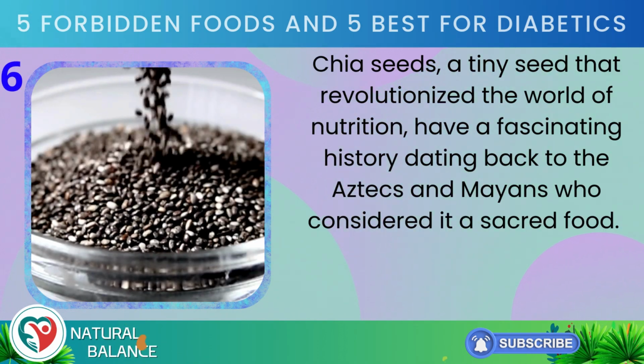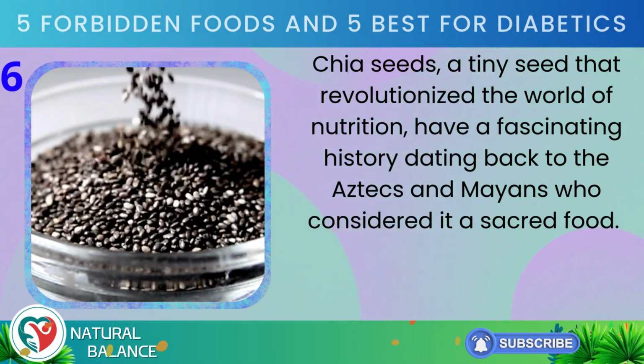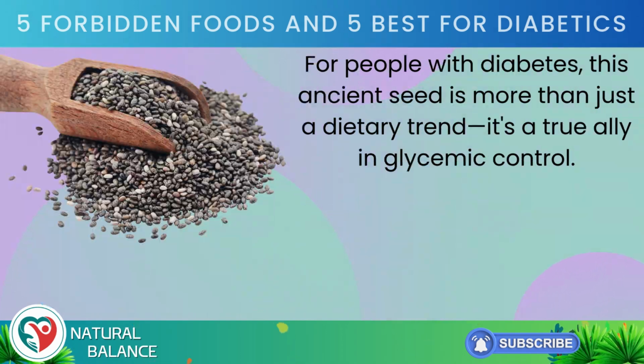Chia seeds, a tiny seed that revolutionized the world of nutrition, have a fascinating history dating back to the Aztecs and Mayans who considered it a sacred food. For people with diabetes, this ancient seed is more than just a dietary trend. It's a true ally in glycemic control.